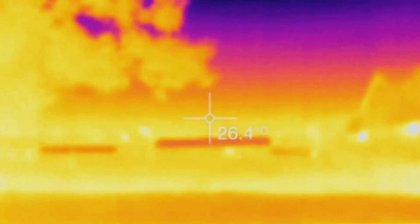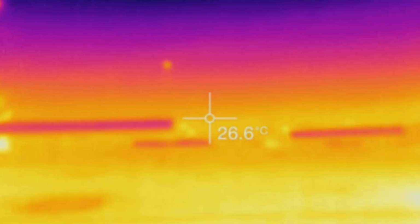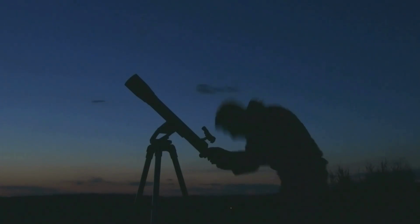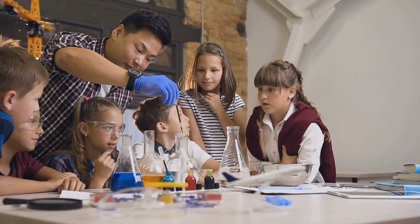Everything around us, from people to planets, gives off infrared light. It's like a secret language that objects use to tell us about their temperature. By studying infrared, we can learn a lot about the universe and how it works. Pretty neat, right? So, buckle up, science explorers.